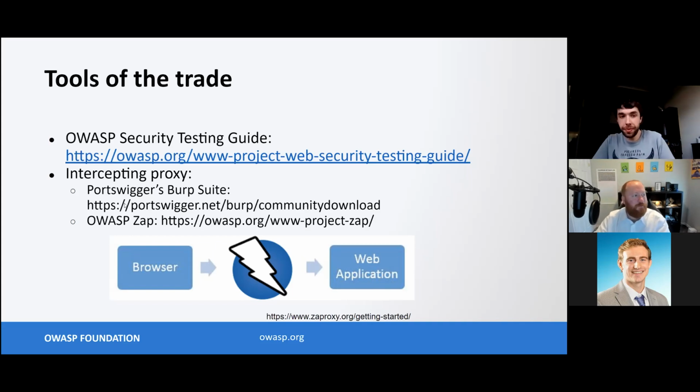I've got one. How do you separate testing for application flaws versus infrastructure versus process?